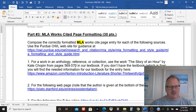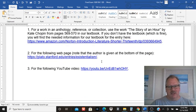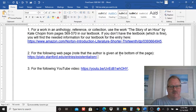But some students are still struggling. Some of you are still kind of confused between APA and MLA. Make sure you're in MLA formatting. It's one of the goals for this class that you know how to do this. Then I want you to do the works cited page entry for this website. Be sure to note that the author is given at the very bottom of the page. Kind of annoying, but that's where you'll find that information, so you can start your entry with the author's last name and first name, right?